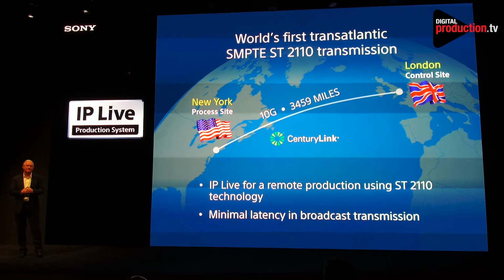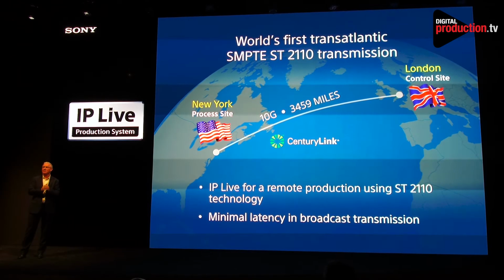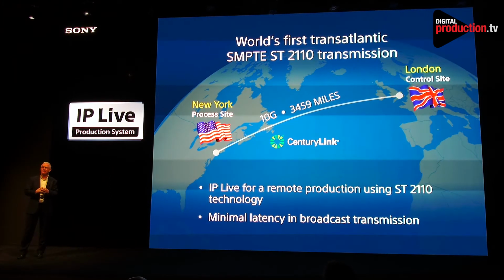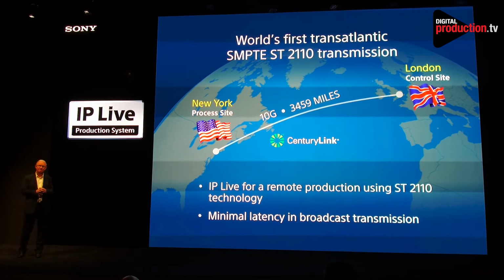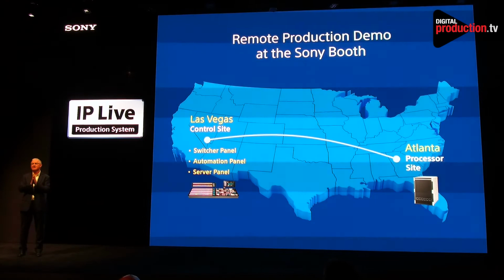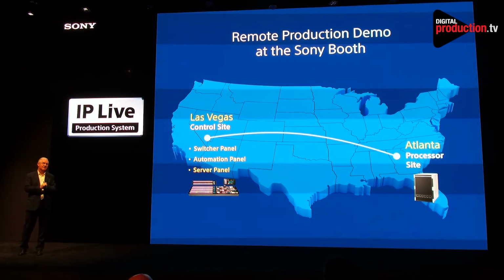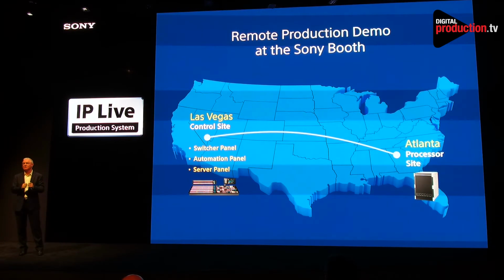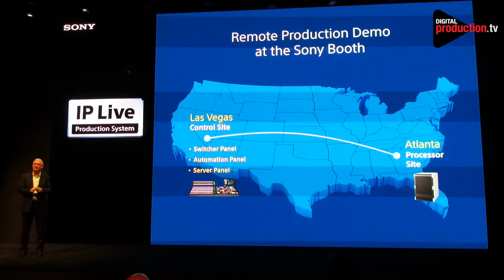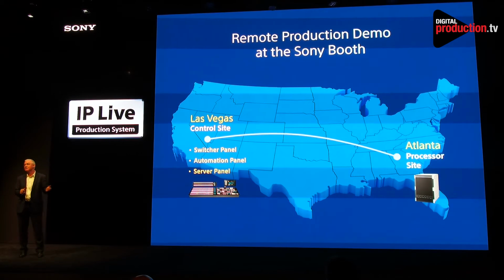That's remarkable. Sony is able to provide a remote production operational workflow in HD with ST2110 and in 4K with NMI LLVC. Here in the booth, we will show a similar setup between Las Vegas and Atlanta using CenturyLink. Now customers can manage multiple productions across US and international time zones from one central location housing their switcher, CCUs, graphics, and replay system.